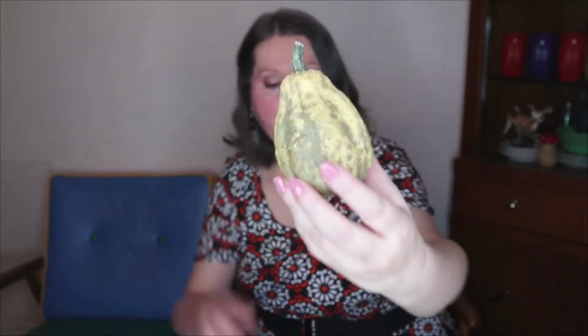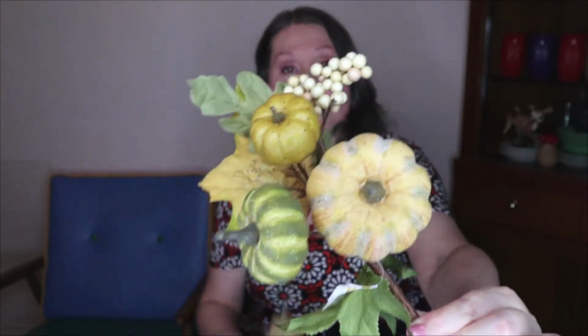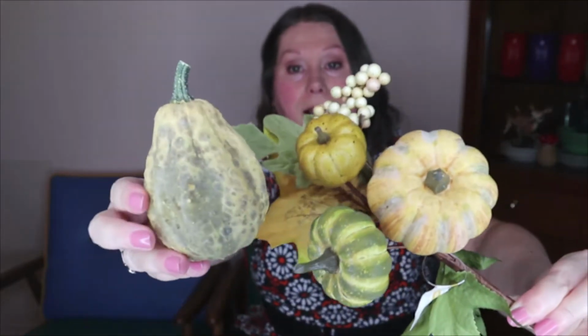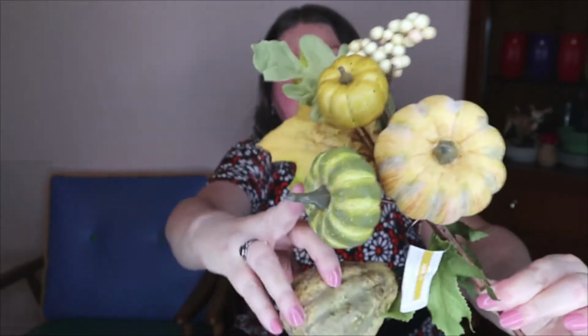It was originally all nice and orange, but it turned a little mottled like that, so I wasn't sure I was going to use it for the Thanksgiving display. I thought maybe more for Halloween with a kind of spooky mottled look. But then at Michael's I found this pick in the autumn floral section, and I think it goes really quite well with those, with the pumpkins on here.